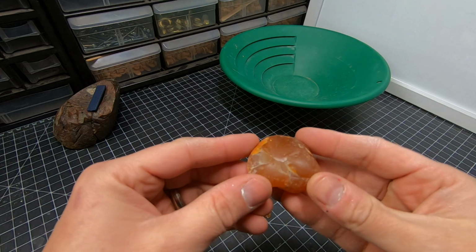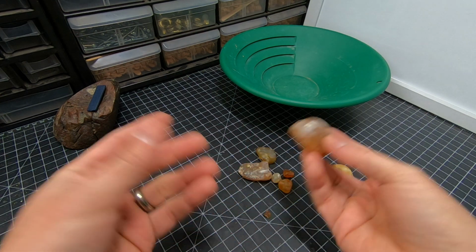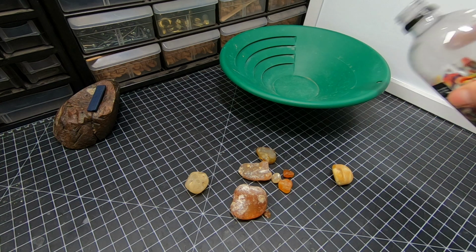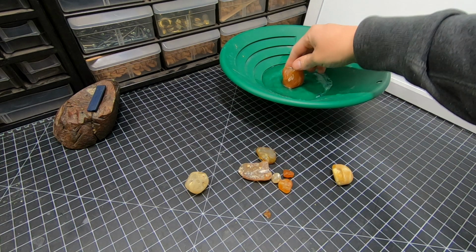Well, let's look at this guy, this chalcedony. This is the star of the show. This was the pick of the day, whatever you want to call it. These were soaked in CLR already. I'm going to throw a little bit of water in the pan. These will be getting oiled up, so the little cloudiness that you see will be gone for me.